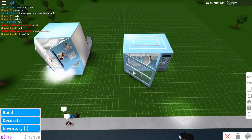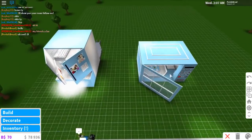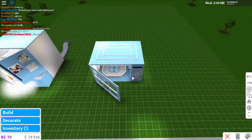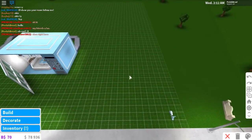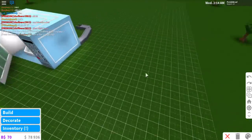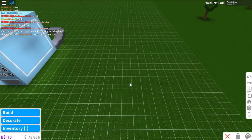I'm also doing this on the same plot. As you can see, I have the microwave, I got the refrigerator. So we're gonna be putting the stove top right here, or the oven, whatever you want to call it. We're gonna put the stove here, and I'm thinking of using a basement for this. So we're gonna do it.